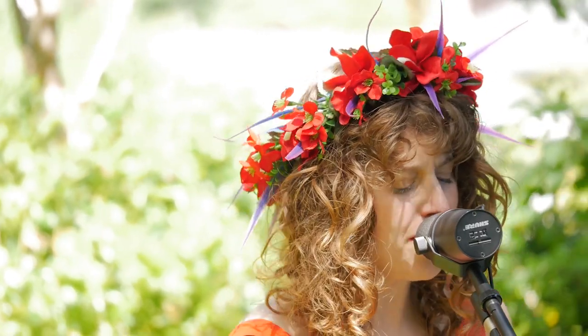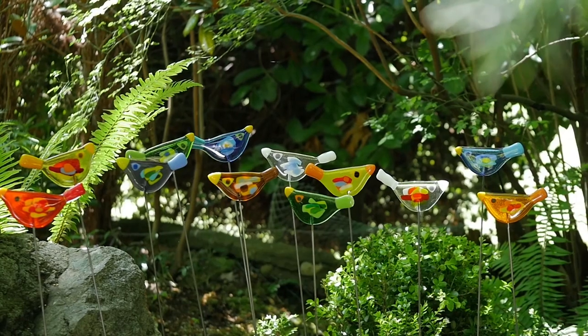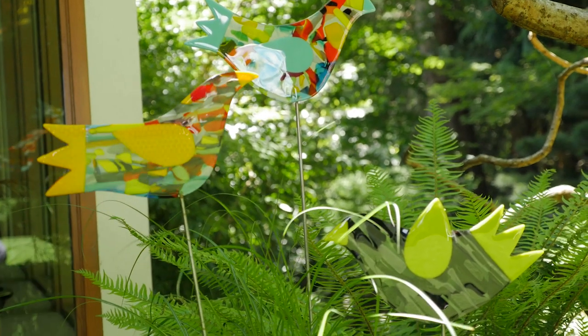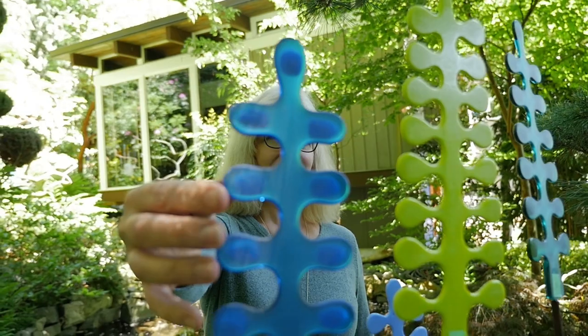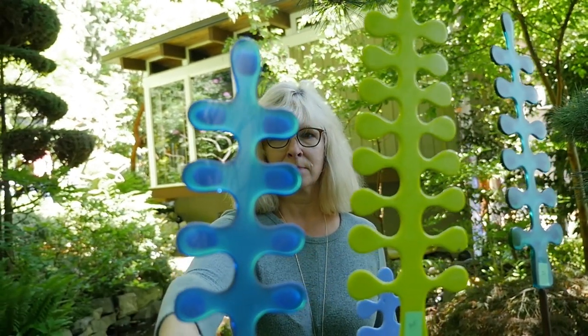My name is Violet Finvers. I am a fused glass artist. I work out of my home studio in Burnaby. I started doing glass work about 2008 and have been creating garden pieces for about as long as that. I am a gardener myself, so I just love creating pieces that fit into my garden and play with all sorts of patterns and textures and combine them in different ways.